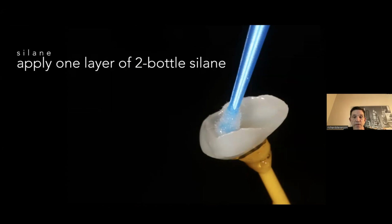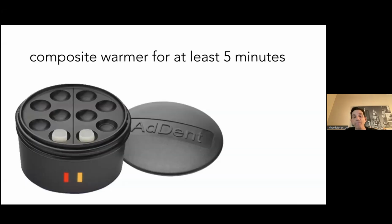I'm a fan of 2-bottle silanes. These are the silanes that you have to mix chair side, bottle A and bottle B. And when you mix them together, you then want to apply it to the veneer and then place the veneer in some kind of a warmer for at least 5 minutes. It'll accelerate the silane reaction to completion much faster.